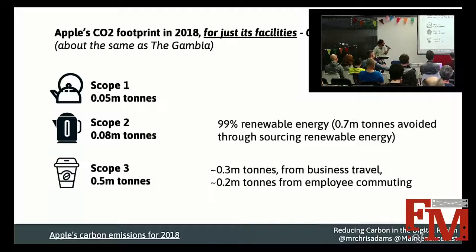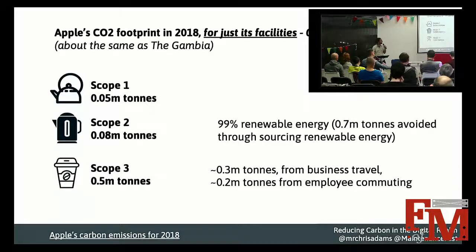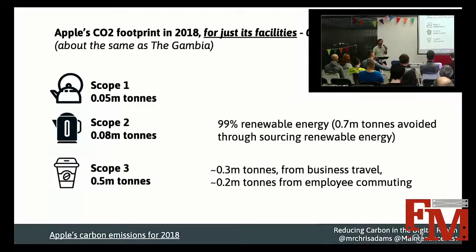But if you look at the scope 3 thing, there's some interesting stuff here, all right? So basically 0.3 million tons, so 300,000 tons from business travel, which is typically going to be aviation. So half of its footprint is aviation. And then you see 0.2 million tons from commuting. And this is an interesting thing because we're at the Festival of Maintenance. This means that there's a certain kind of employee who's able to work at a place like this, because as you get older, you might need to help maintain your parents, then maybe remote work is something you might need to do. But companies like Apple, probably not so big on remote work. So you see decisions that you make here will impact this.